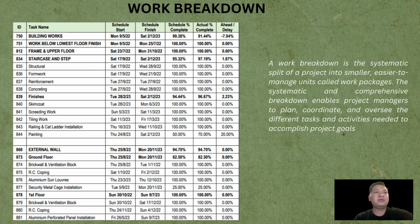The lowest level of the work breakdown structure, or WBS, presents individual work packages or tasks, whereas higher levels progressively give a more general perspective of the project scope. Work breakdown structures are essential to project management because they simplify a large project into simpler to handle and understand components, making resource allocation, cost estimating, scheduling, and overall project control easier.